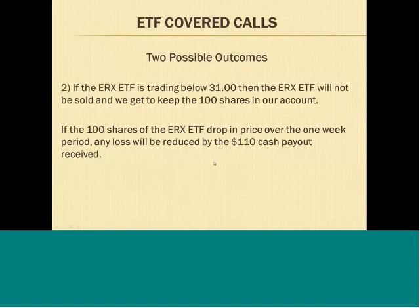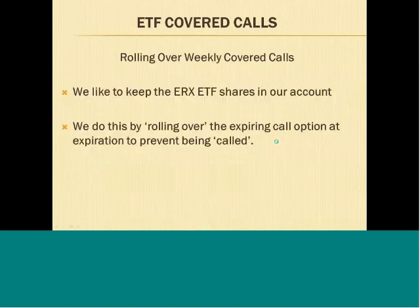And if the 100 shares of the ERX drop in price over that 1 week period that we held it, any loss will be reduced by the $110 cash payout you received. So if it's not called, you keep the stock, you keep the premium, and if ERX goes down in price, then any loss on a price drop on ERX will be reduced by that $110 cash payout.